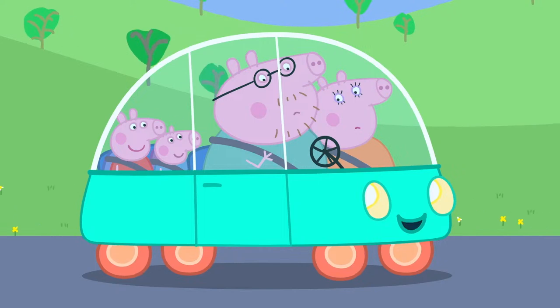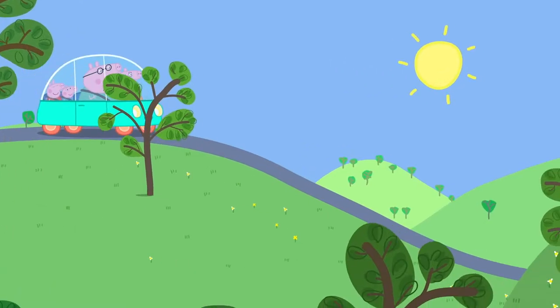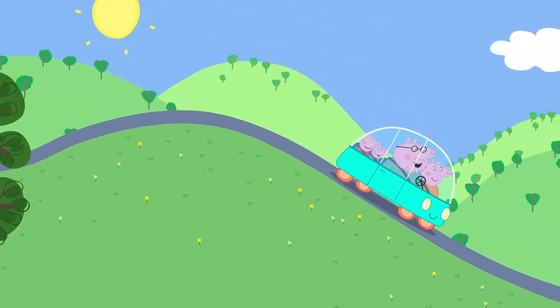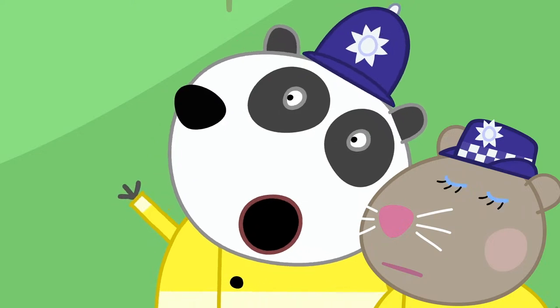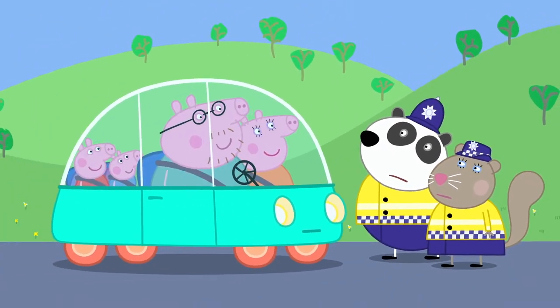Ooh! Don't worry, Daddy Pig. I am an expert driver. Whee! It's a magic car! Stop! It is Police Officer Panda and Police Officer Squirrel.